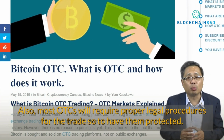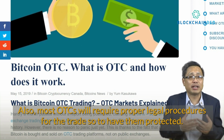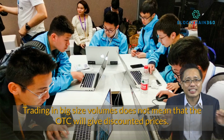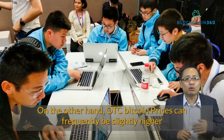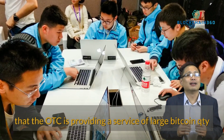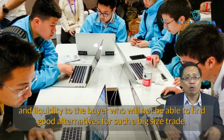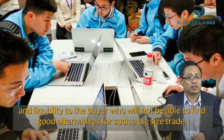Also, most OTCs will require proper legal procedures for the trade so as to have themselves protected. Trading in big size volumes does not mean that the OTCs will give discounted prices. On the other hand, OTC Bitcoin prices can frequently be slightly higher than the exchange prices because the understanding is that the OTCs are providing a service of large Bitcoin quantity and liquidity to the buyers who will not be able to find good alternatives for such a big size trade.